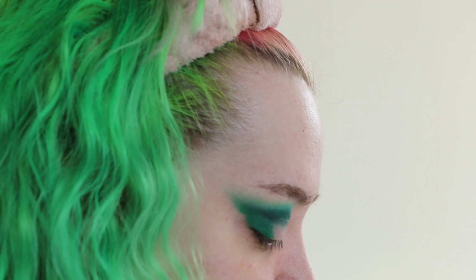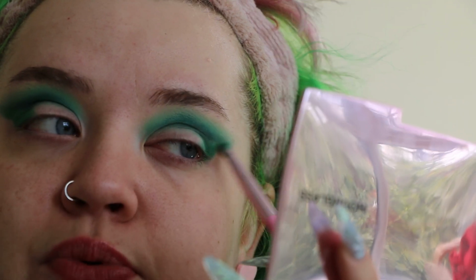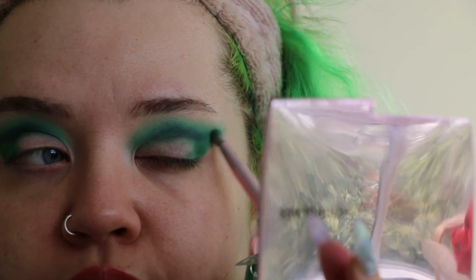I like this green. This is going to be one of my favourites out of this palette, I'll tell you that now. So we're just connecting this up with the wing and building up that outer corner.